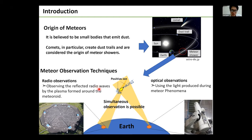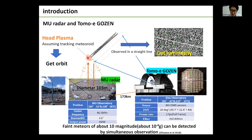Radio observation is to emit radio waves into the plasma space around the meteor and observe the echo. On the other hand, optical observation is to observe light produced by a meteor. By overlapping the observation range, the same meteor can be observed. In fact, simultaneous observation of meteors has been done using Tomo-e Gozen and Meteor radar.